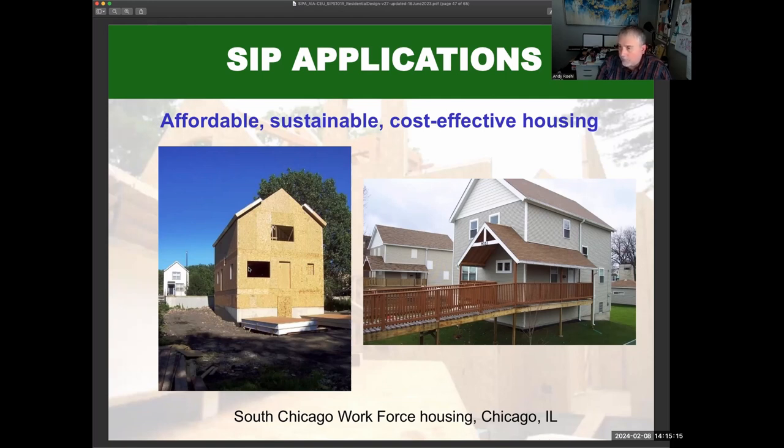The nice thing with SIPS too, there are some mortgage companies that will actually give you a break on your mortgage rate because SIPS just perform better, and they're just a better quality construction, and appraisers and mortgage companies are finally getting on board with that.